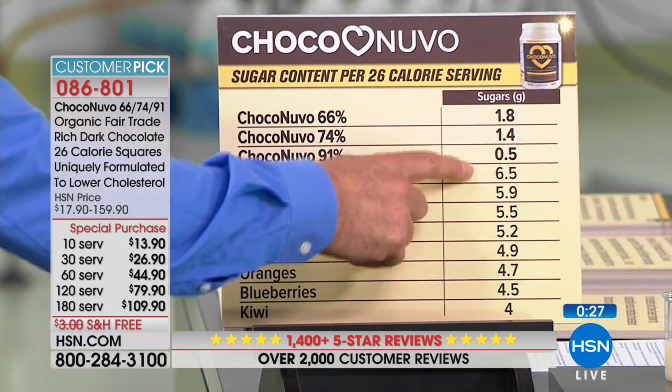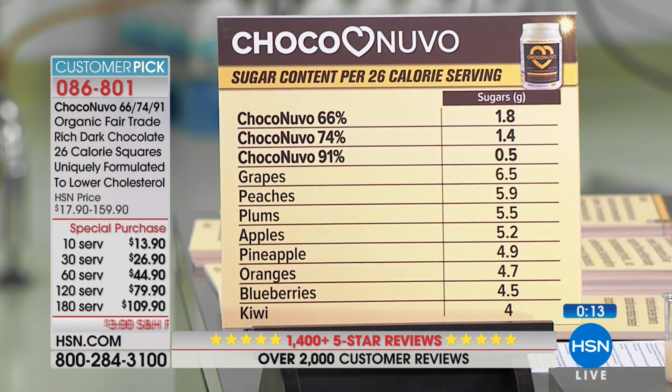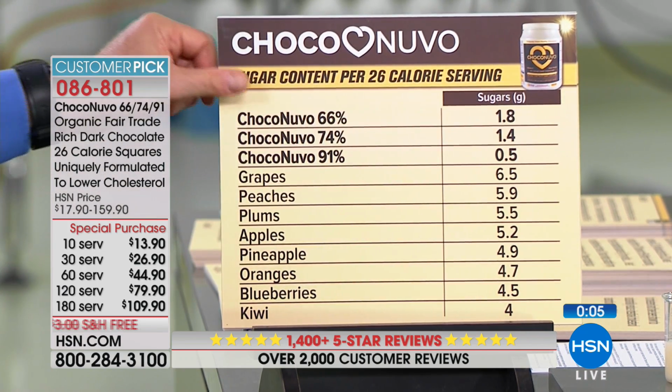That's the level of sugar in 26 calories of grapes or peaches or plums or apples, pineapple, oranges, blueberries, kiwi. As we can see, something that we consider low in sugar, certainly I do, blueberry and kiwis, you'd be at 4.5 or 4 grams in 26 calories. You're more than double, almost triple, certainly triple the level of the 74. You're about 10 times more than the 91.